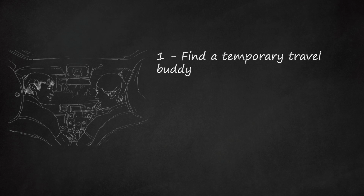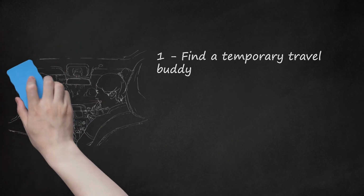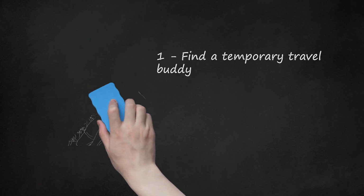Chat up people in your hostel and find a temporary travel friend by asking, "Anyone going on a guided tour of the city today?" or "What you up to today? Want to explore together?"